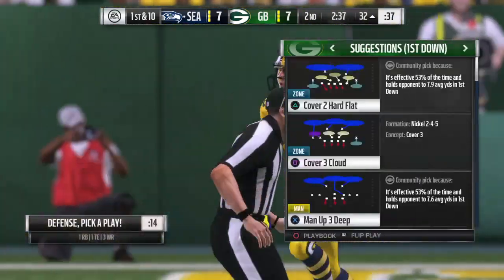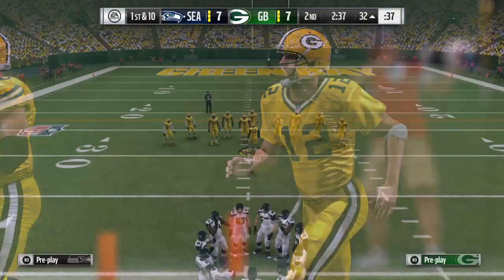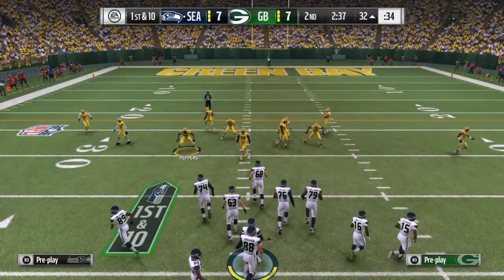Earl Thomas, a defensive guy that can make things happen. Arguably the best center fielder in the game today.